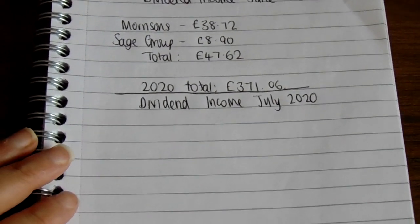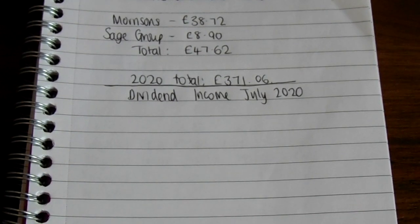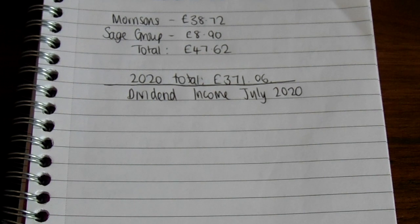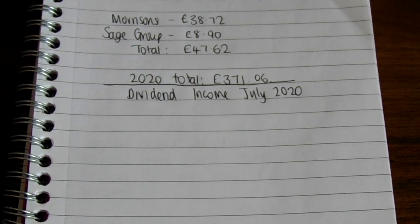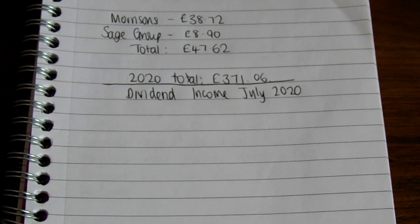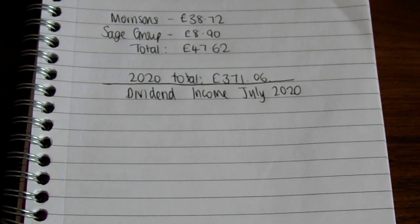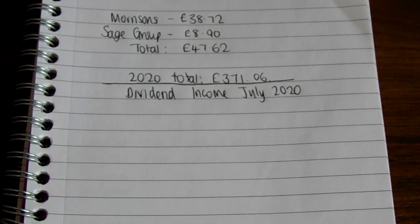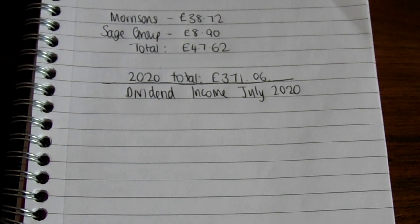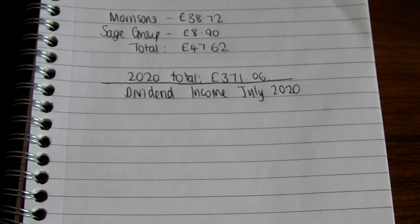So the dividend income for July, and I'm back with my trusty notebook. I've had a couple of comments from people saying that it's nice that I just use pen and paper for this. The only reason why I do this is I have a spreadsheet and a tracker on my computer. I need to work out a way of recording that so I can show you just how I track my monthly dividends and how that works a bit better. But for now, I'm just here with my pen and paper.